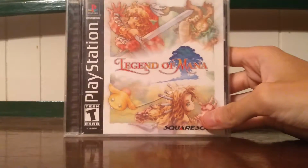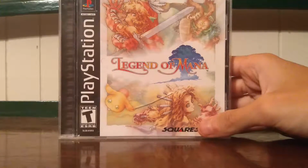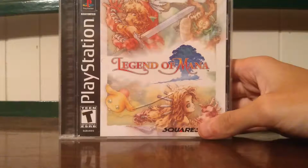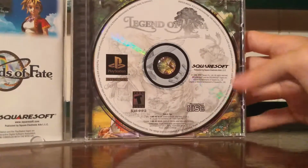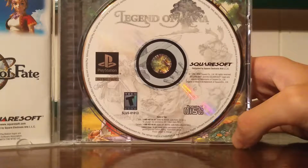Next is Legend of Mana, which is one that definitely annoyed me in terms of actually being able to find, because this thing often carried a moderately high price and was also very difficult to get a hold of. This particular disc is actually in very good shape, which increased my reluctance to actually play the game.